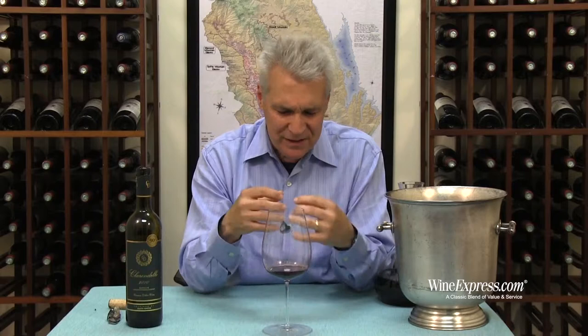So sort of really nicely composed. All the flavors coming together in a very sort of supple, velvety mid-palate. A little bit of a chewiness, but very, very ready to drink. It has some nice complexity to it.